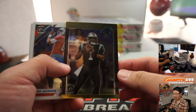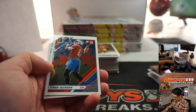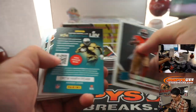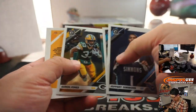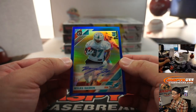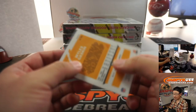We pulled a Mike Evans rookie auto in a mixer yesterday, I want to say. Also, where does this guy go? We're all saying no in chat. I think it was a perfect game, guys. Got Aaron Rodgers to 25. And then our autograph is Myles Gaskin, 30 out of 75, for the Dolphins. Jeff with the Dolphins.